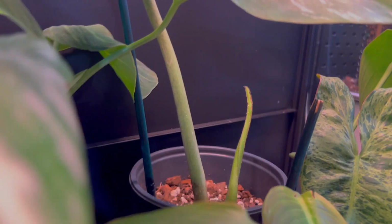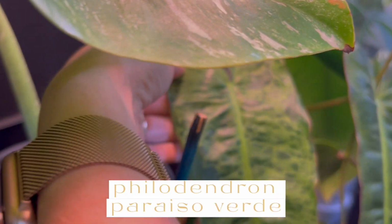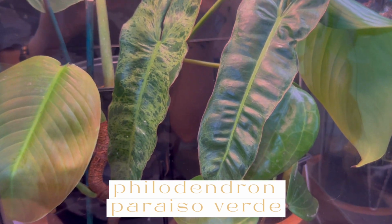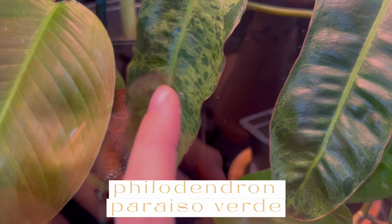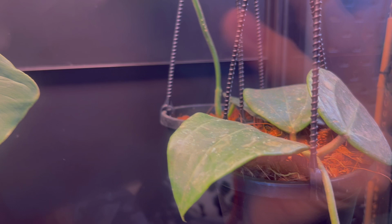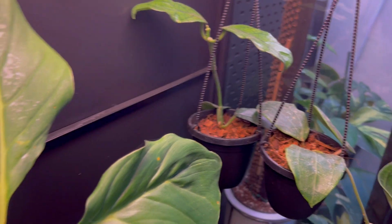And then I have a philodendron Pariso Verde, got from the Plant Loft Co. Here's that. You can kind of see it there. That white stuff, that's not mealybugs. I put some stuff in the soil for fungus gnats, and I think I spilled a little. Last but not least are my 2 hoyas I've got hanging, chilling, swinging from up here.